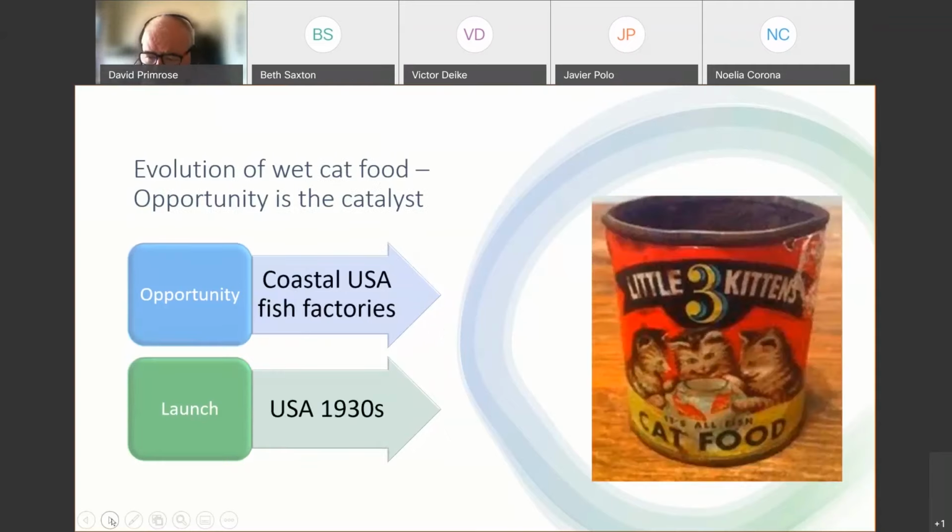If we think about cat food, this is an example of one of the first cat food products that was on the market. And again, this originated in the US, and the opportunity that people saw to manufacture this product was by co-locating with fish factories located along the coasts of the USA. And the first wet cat food products appeared on the market in the 1930s.